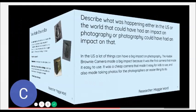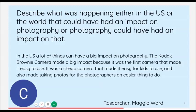In the U.S., a lot of things can have a big impact on photography. The Kodak Brownie camera made a big impact because it was the first camera that was easy to use. It was a cheap camera that made it easy for kids to use and also made taking photos an easy thing to do for photographers.